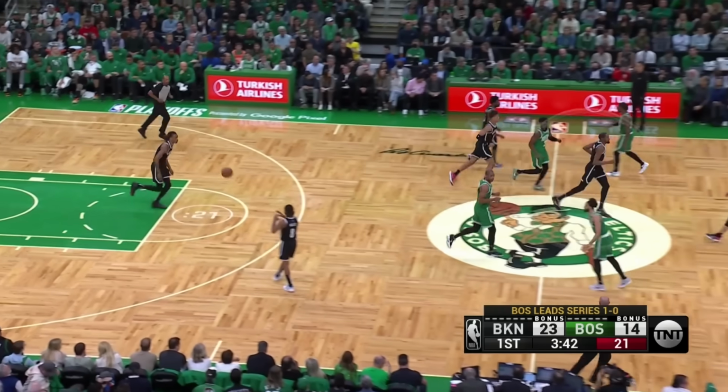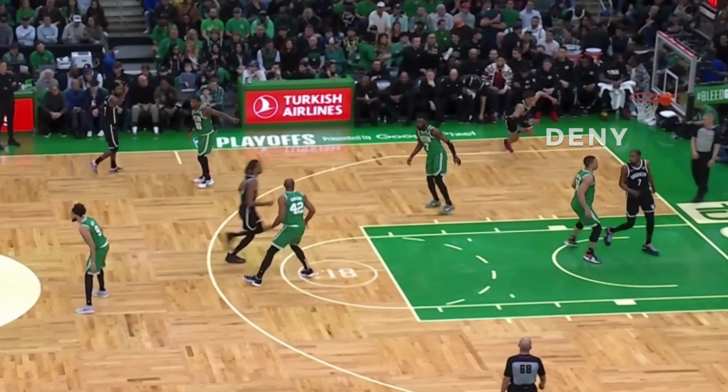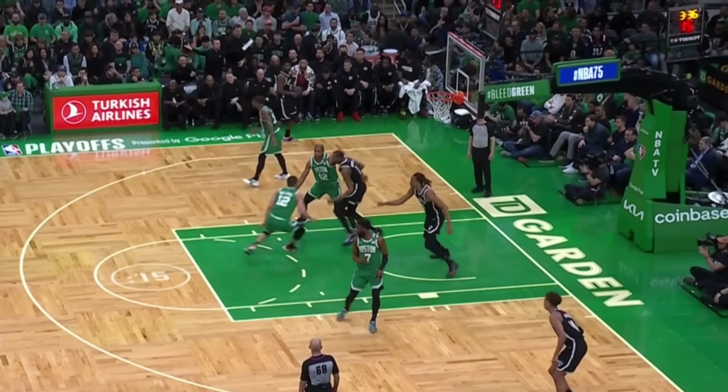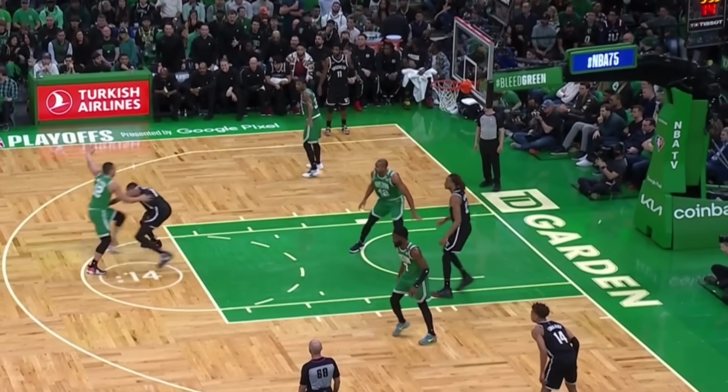Some of this is a lack of agility from Durant on these cuts. He's top locked again, Horford slides next to the screen, and KD runs right into him instead of going around. Then Williams recovers instantly, and Durant just blasts through him instead of countering.